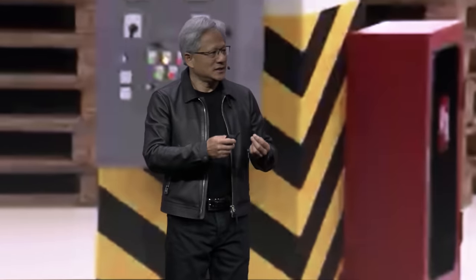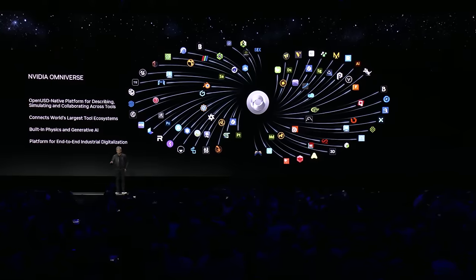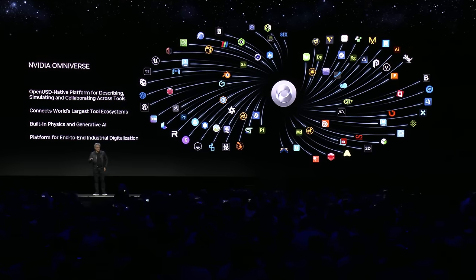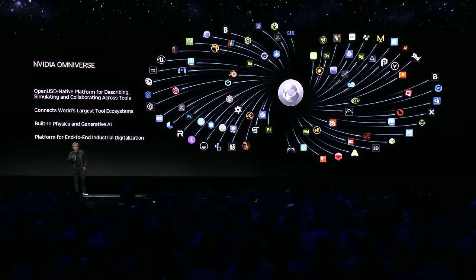USD, of course, is foundational in that journey, and Omniverse foundational in that journey, and generative AI. Well, this is what Omniverse is. We're super excited about the work that we're doing here. We're so happy that we chose OpenUSD as the foundation of Omniverse and all of the work that we've done to extend it into real time, into physics-based applications. The number of partners that we have is just growing incredibly, and it covers so many different industries, as I mentioned, from manufacturing to robotics and others.